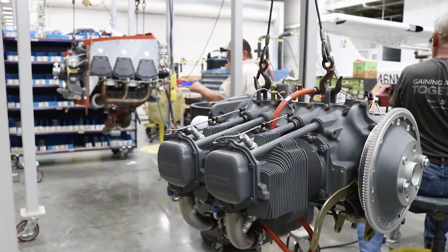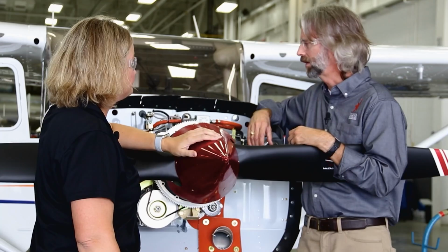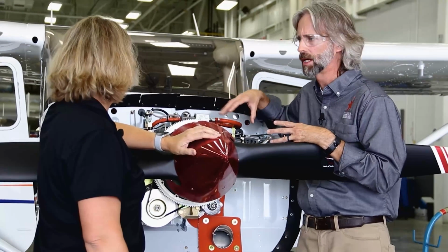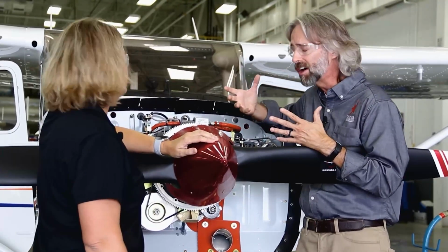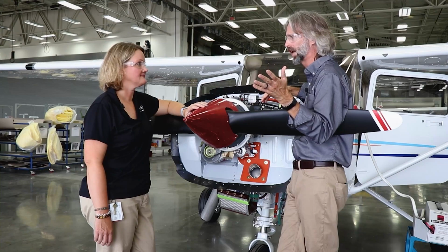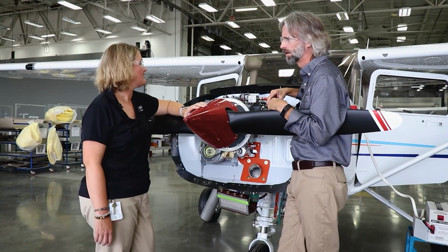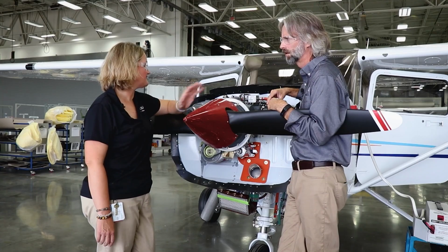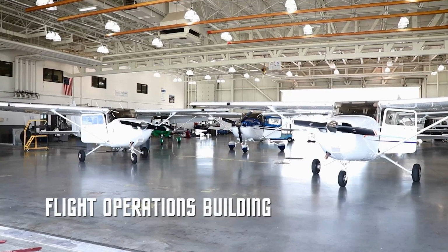So we start installing the engine, we start installing avionics, and then we also install the interior. Wow. And then obviously hooking everything up, making sure everything works. I noticed this guy's got a light on, so we've got battery power to it. And then from here, you're going to roll it out and test fly it, I assume. That's right. So it'll go into our flight hangar, where we'll start putting everything into service with the engine, putting fuel in the aircraft, getting it ready for its first flight.